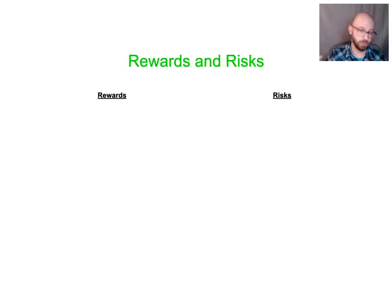So like anything, there are rewards and risks of being a part of a housing cooperative, and they're similar in some ways and different in other ways from other housing arrangements. So here's a quick review of some of the major rewards and risks of being a part of a housing co-op.